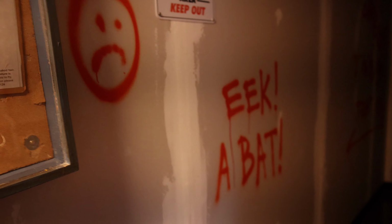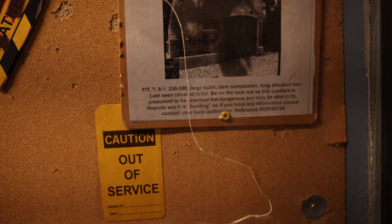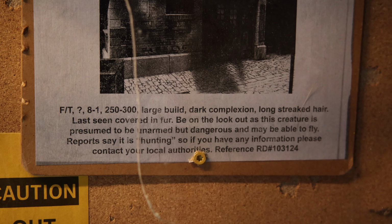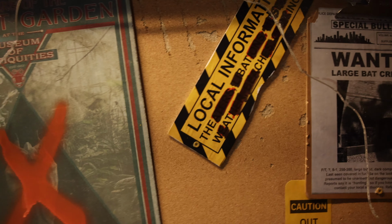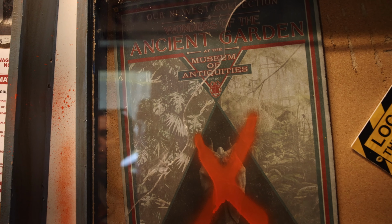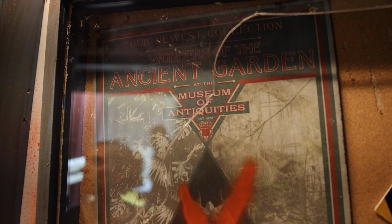Then they have this board over here. Wanted, large bat creature. Large build, dark complexion, long streaked hair. Last seen covered in fur. Be on the lookout as this creature is presumed to be unarmed but dangerous. And you can see that this has kind of been broken into over here. There's an ad for the wonders of the ancient garden.